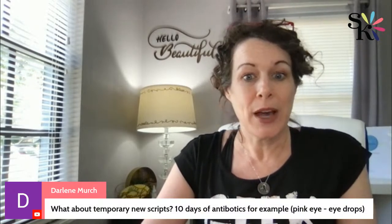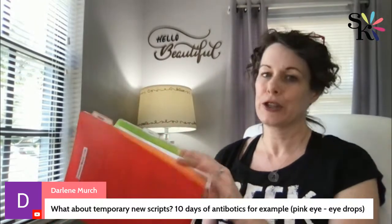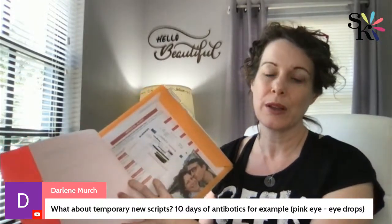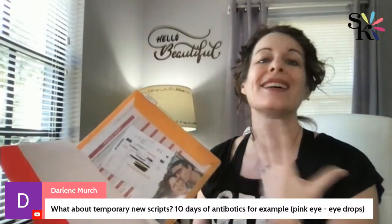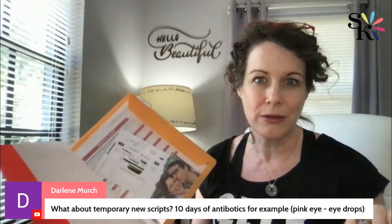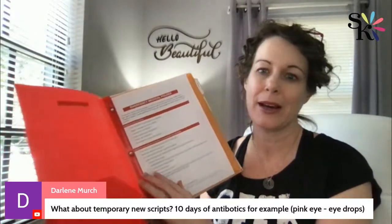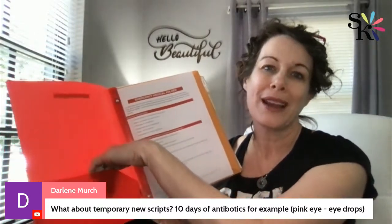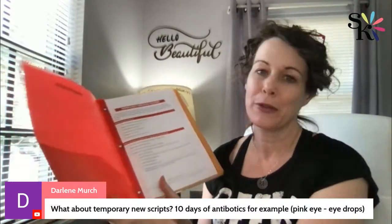Darlene says also, what about temporary new scripts? Ten days of antibiotics, for example, pink eye drops. Those, I usually actually also put right into the divider. And every once in a while, when I put a new one in, I just look through and make sure that they're all still accurate, and I pull out any that aren't correct anymore. The other option, if it's really temporary, like antibiotics, you could always just stick it right in the front pocket, just so you remember to pull it out next time that you grab the folder.